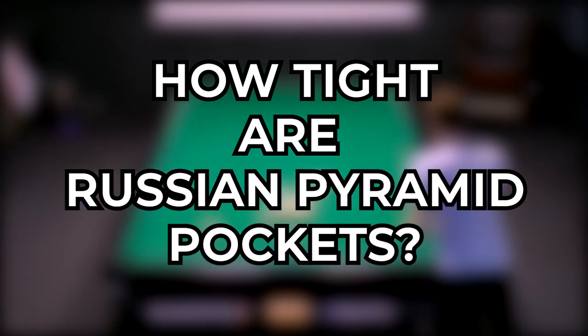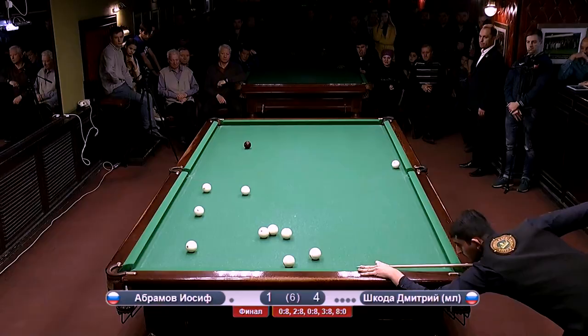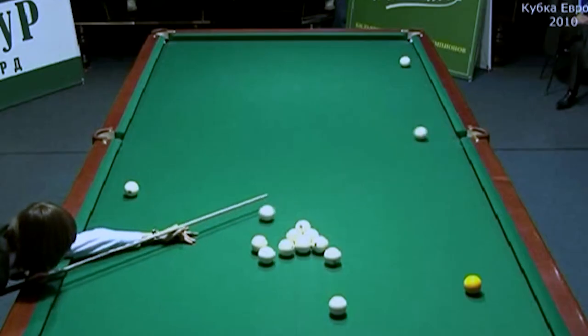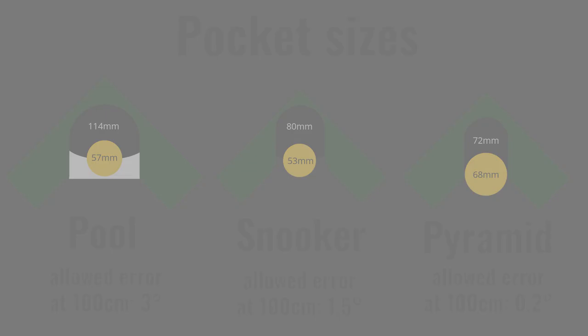Of all cue games, Russian Pyramid clearly stands out because of its tight pockets. But how tight are they really? Let's find out. While a corner pocket on a pool table fits two balls, in Pyramid it barely fits one. The accuracy required to pocket the ball cleanly is quite insane, but luckily there are some tricks.